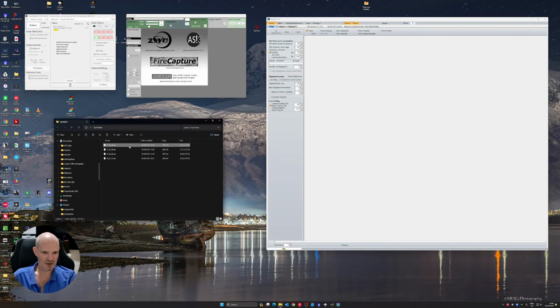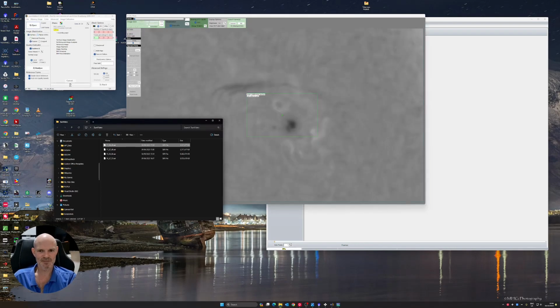So we'll take the first one at the top of the list here, 173428. I think that's the time when the image is captured. And as I say, it's a SER file. So we'll just drag that into AutoStakkert as the first step.